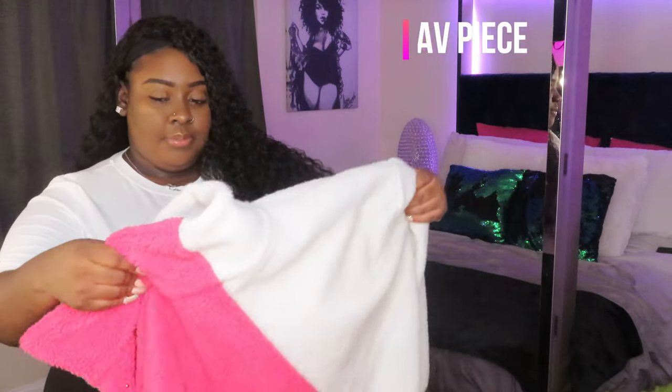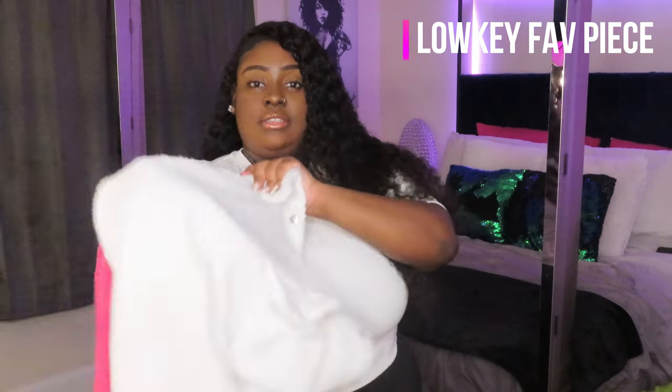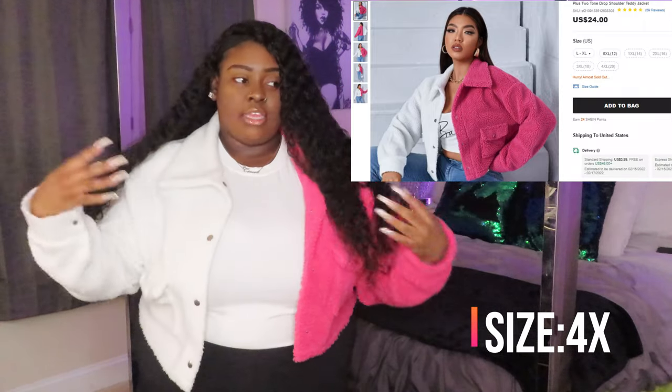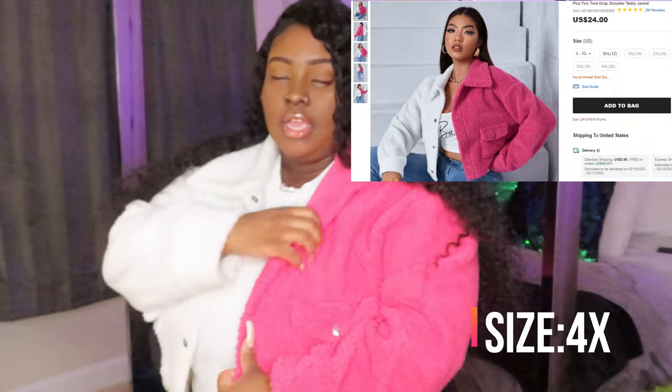Y'all, this jacket is so cute. Everything is in a 4X. Everything's in a 4X, okay? This jacket right here, let me tell you, this jacket right here turns heads, period, okay? This jacket is so cute. Like, I love the pink.